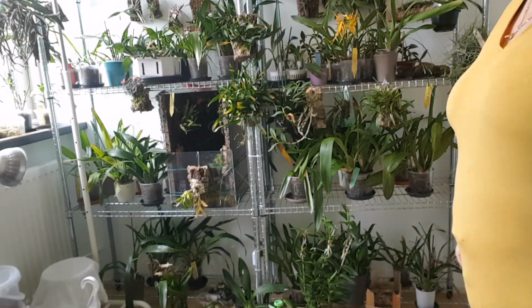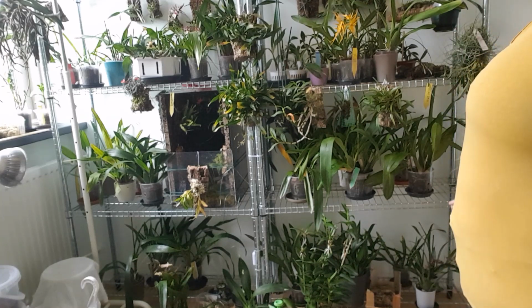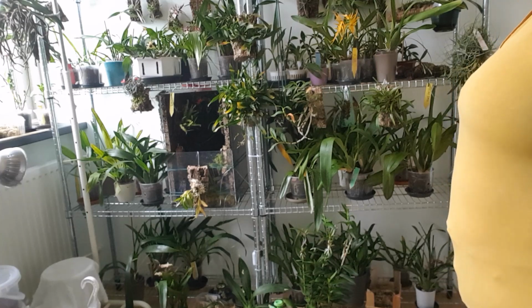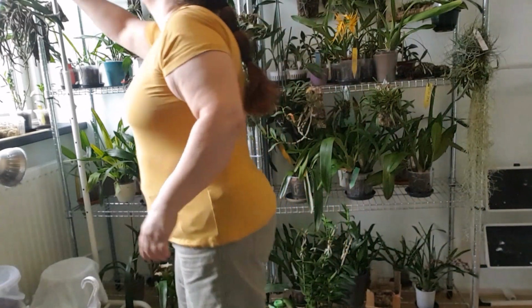And here we are in the orchid room. I have taken out the purple grow light, because you can really not see how the flowers look if you have that purple light on. So let's start with the biggest.